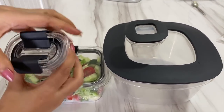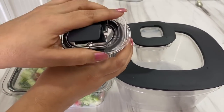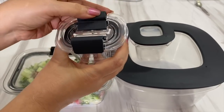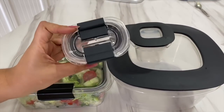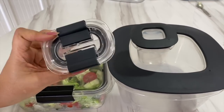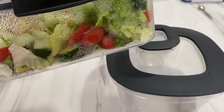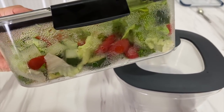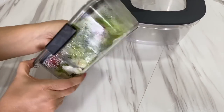I like that they are clear, so we can see what's inside. They are super lightweight, and the lids are airtight. I was definitely willing to pay the extra dollar for these because my older set has served us so well. However, when I tried to order a few extra ones in larger sizes, I realized that they were cheaper because they were not Rubbermaid. So be careful when you do purchase these online.